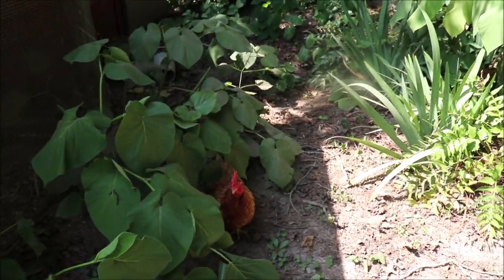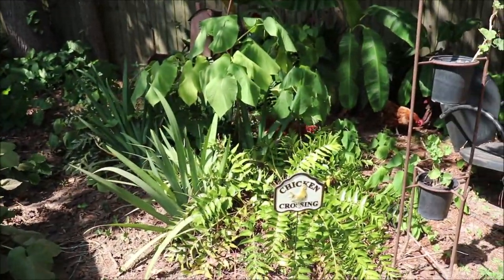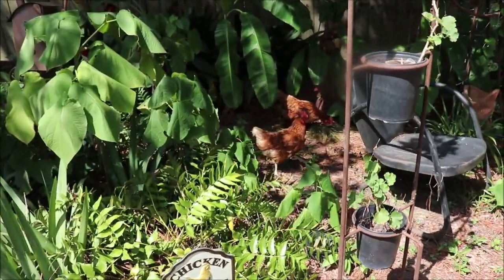1, 2, 3, 4, 5. And there's none over there, and there's none in these. Well, we got 5, so that's pretty good. 6 chickens, 5 eggs. They just love it when they get out every day. Boy, they come out here and start scratching and digging.